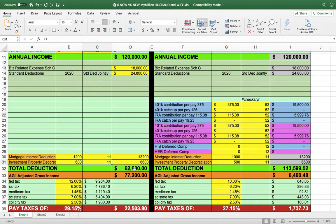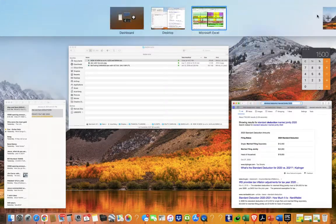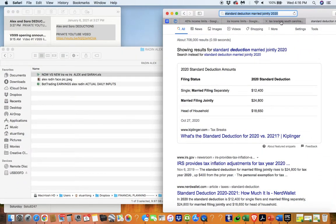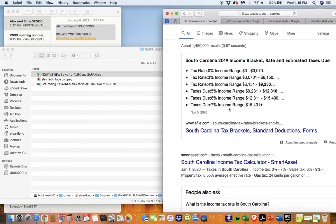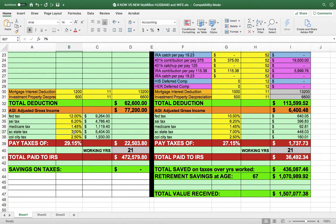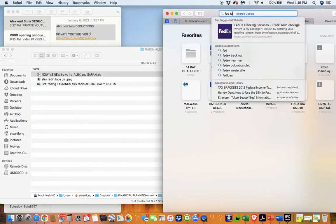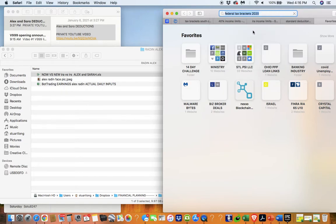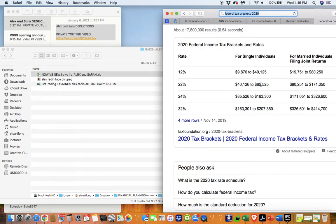So we got a total tax deduction of about 62,000 here. And let's see, if you are showing 77,000, what's your tax bracket? It's South Carolina. 77,000. Anything over 15 is 7. So South Carolina 7% is right. And then what about a federal tax bracket? We're showing 70,000. So we're between 40 in that. We're in the 22% bracket. Oh, for married, it's a little higher. So 80 to 171.